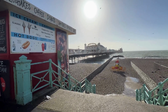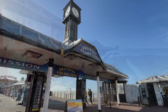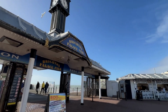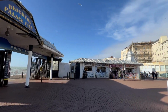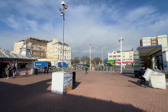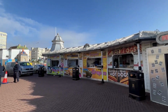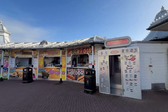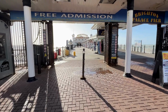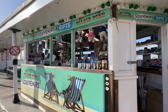We're now going to head onto the pier and I'm going to give you a little tour and maybe some facts. Who knows? But here we are at the Brighton Palace Pier. This is the only pier remaining in Brighton now, but it receives up to 4 million visitors per year. It's just amazing how many people love to come here, and I can see why, because I think it's the best pier in the UK. It's open all year round and admission is free, so you can walk onto the pier without paying a penny.